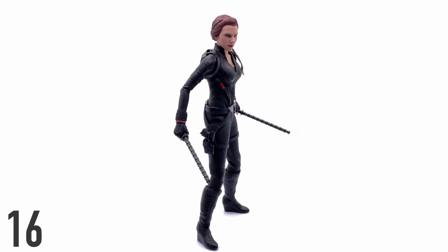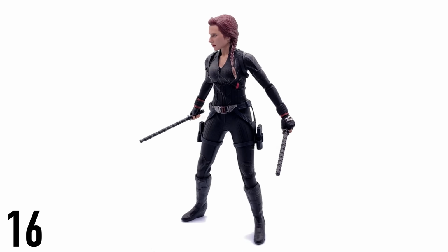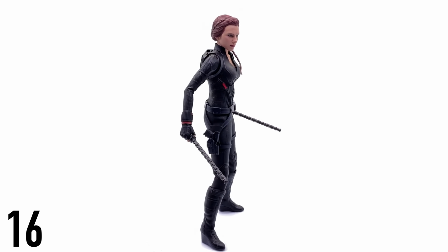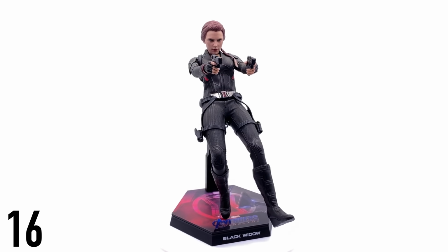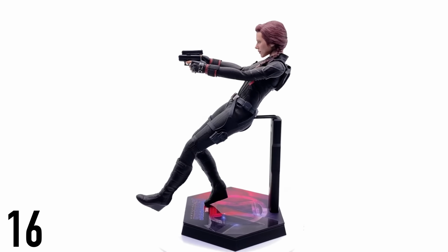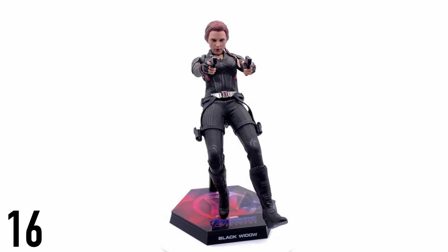Sitting at number 16, we have the Endgame version of Black Widow. My personal favourite Black Widow to date. The head sculpt is fantastic. They've made huge improvements in terms of the neck piece, so it's really soft, so you can get it looking really far down, but it still looks incredibly lifelike and realistic. Also, we finally have sculpted hair on a Black Widow figure.